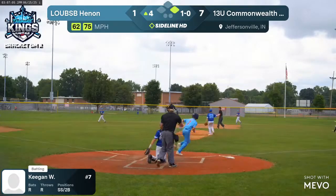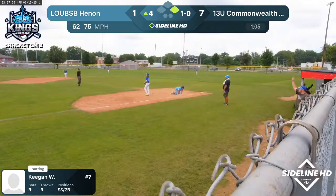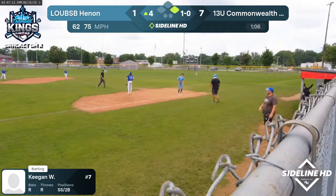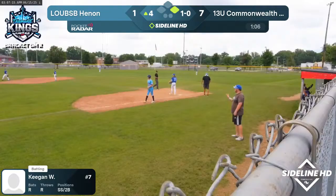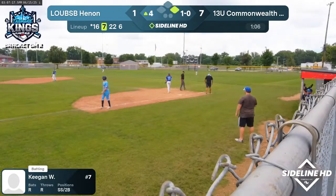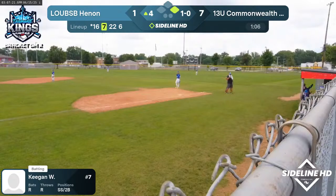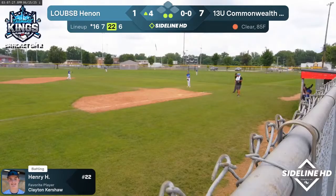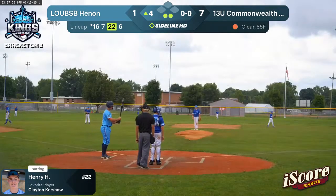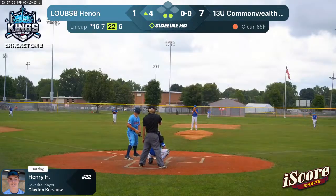Pitch. Oh, hits it right to the third baseman. Is Reese going to get back in time? No, he's out. That was a line drive right to the third baseman. Down at his feet. He was able to recover with that. Immediately 2 outs on Henry Houchin. Hank's 0 for 1.